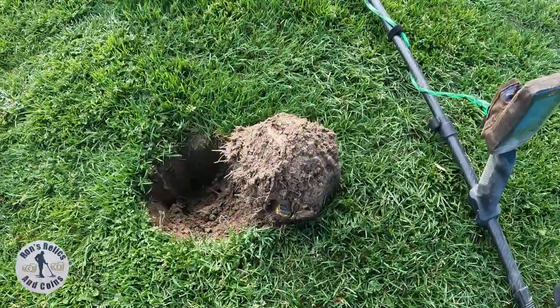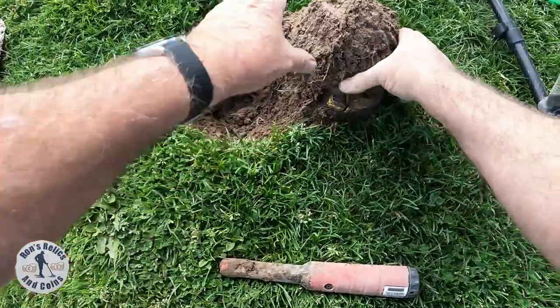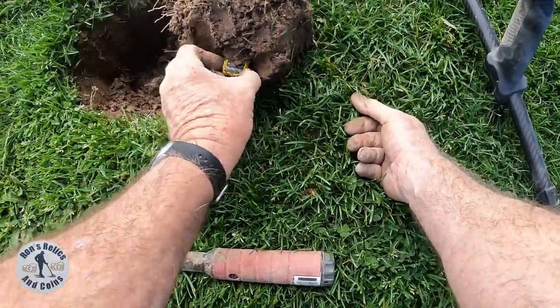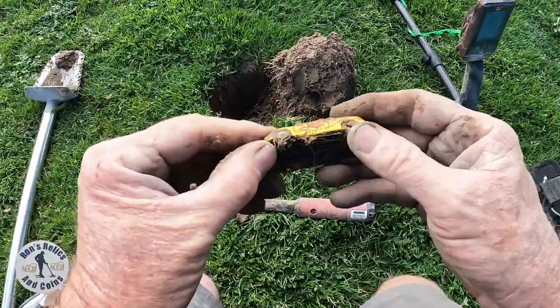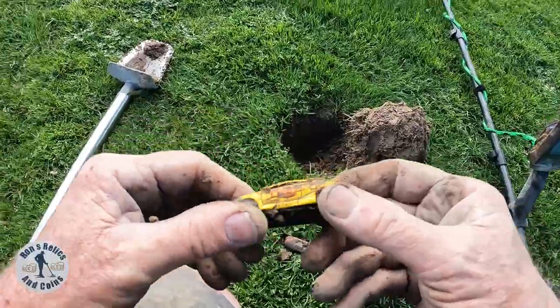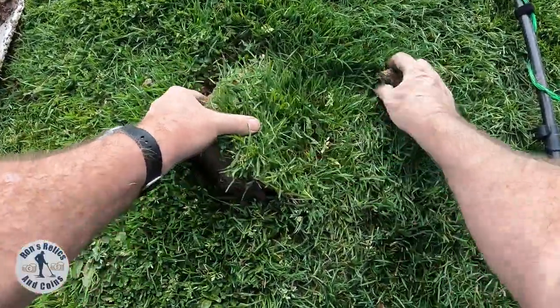Well, looks like I got myself a little car or something just in here. Looks like a little car. Oh yeah. A little matchbox car. Another one to go in my cupboard. Alright.